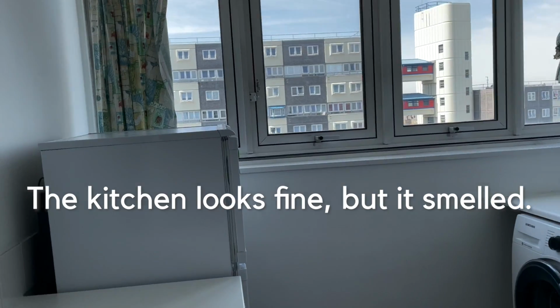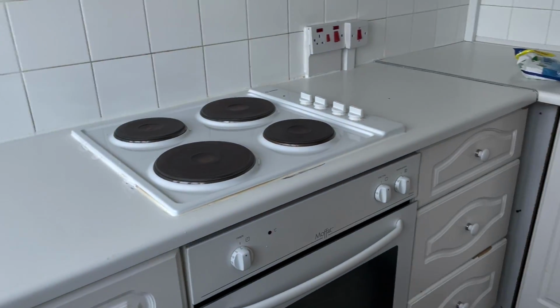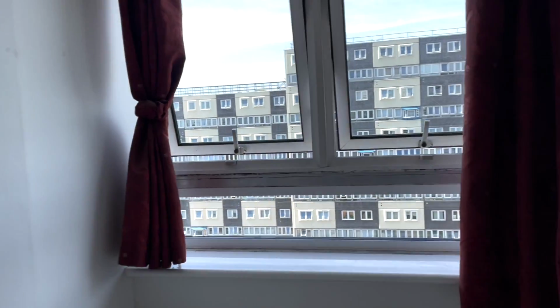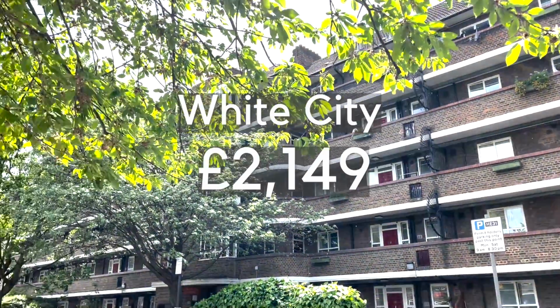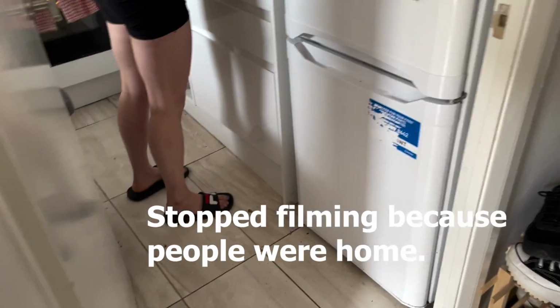Kitchen. I think the bedrooms are all about the same size, which is nice. What's in the corner? We also viewed one in White City, near the Shepherd's Bush area, and it was just really grubby. But the rooms were all the same size, so that's good.